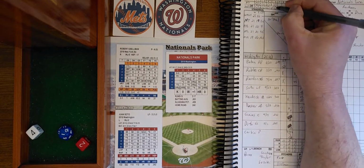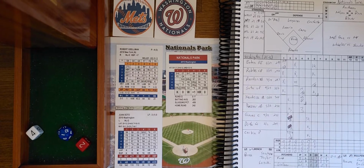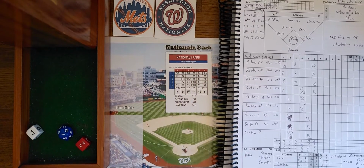So after 6, there's a 2-2 score. Finish the numbers on Gisselman. He goes 2 1/3. He gives up 1 hit, no runs, no walks, and strikes out 4. Wow, just an incredible job of relief by Gisselman. He will not be available for Game 3 after pitching 2 1/3 in this inning. Plus he pitched in Game 1 of the series, so he's definitely not available in the final game of the series.